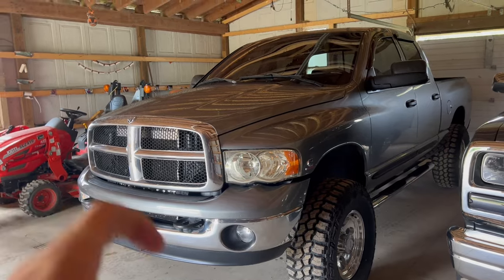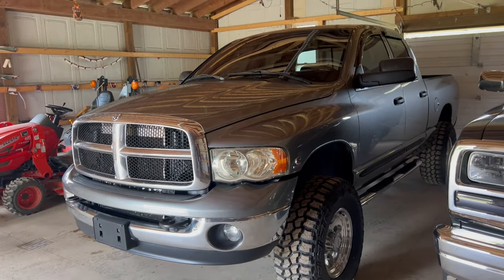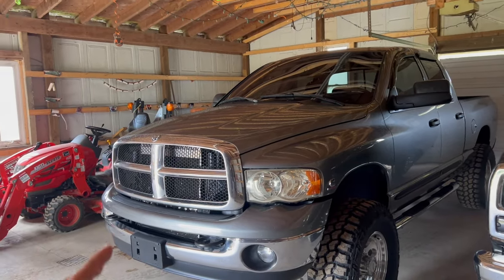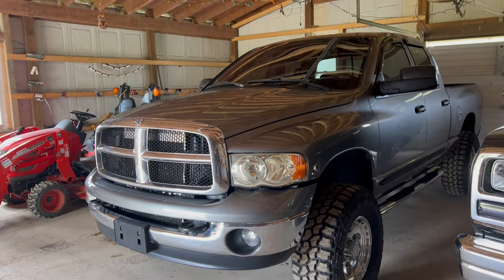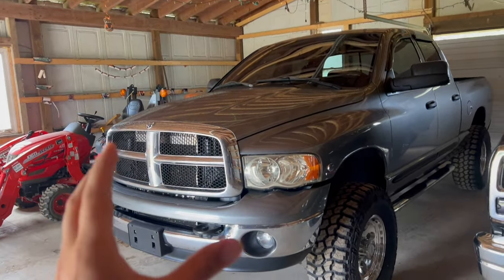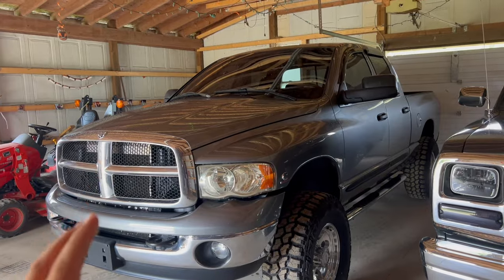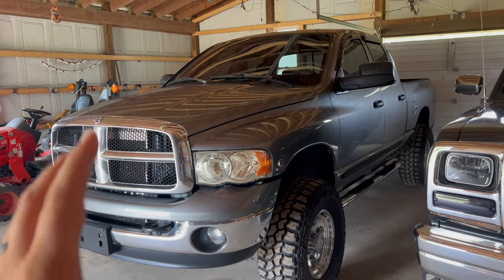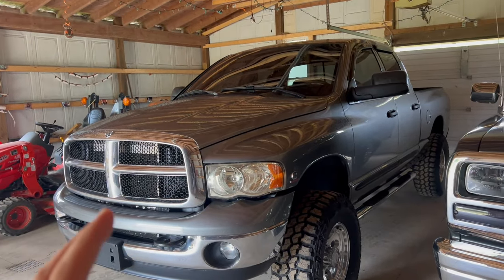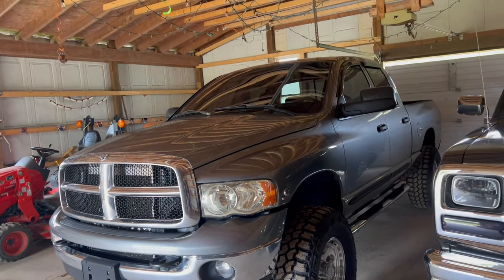So it doesn't have big injectors or a big turbo or a bunch of crazy stuff. It's got a tune for the factory power with an upgraded cooling system, upgraded cold air intake, and upgraded exhaust, and that's pretty much it. The whole truck was built around increasing airflow and efficiency without sacrificing reliability. And I think that's how a lot of these trucks should be kept and maintained, because they're going to get harder and harder to find.